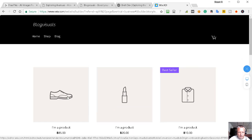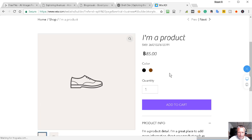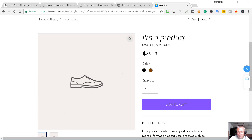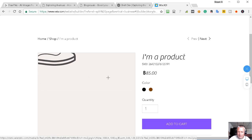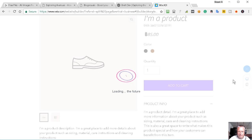So you've got all these products here. What happens if we click on it? So this is probably actually previewing it. I actually probably wouldn't want this. I'd probably just do it as a normal page, maybe even a blog. I don't know if you can add pages here, but I don't know how you edit these. You've got a mobile preview there. Let's just look at that anyway.